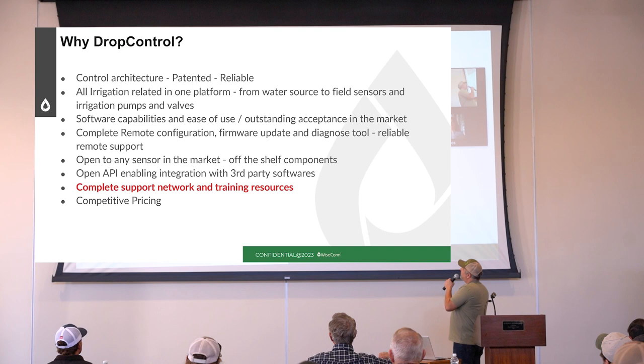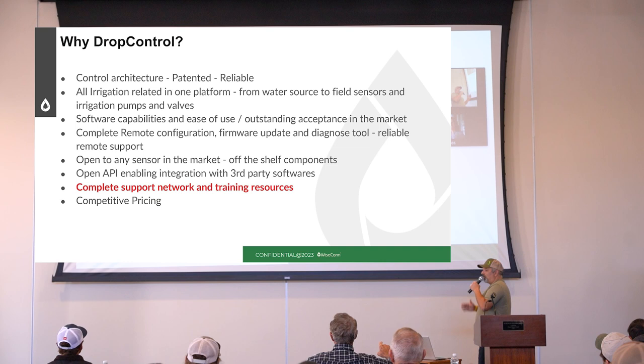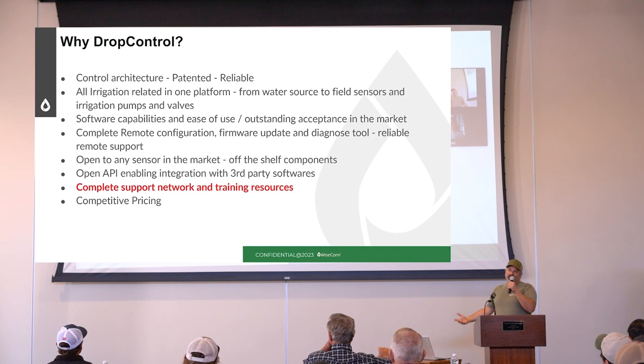Everything is on one platform, so you're looking at your well and your soil moisture sensor on one platform. The software capabilities really has had outstanding acceptance in the market, and I see a couple of users here in the audience, and we're gonna give you the opinion later.